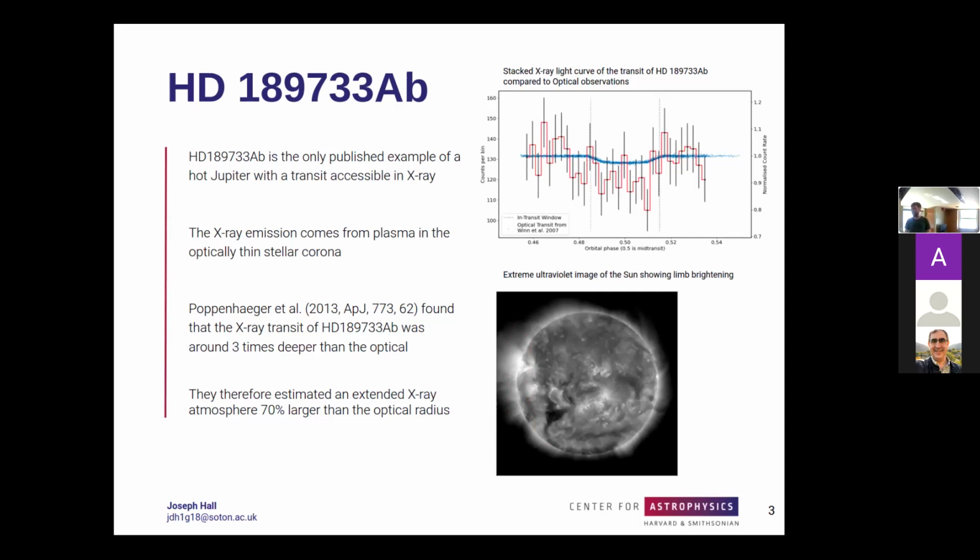So Poppenhaeger et al. found that for HD 189733AB, there was a transit around 3 times deeper than the optical. So this is the extracted light curve from Chandra observations, and then behind that you can see in blue the optical light curve. And you can see just from that the transit in X-ray is deeper. So as such, Poppenhaeger estimated that there was an extended X-ray atmosphere about 70% larger than the optical radius. So we've been looking at modeling this atmosphere, trying to constrain its size, its density and its chemical makeup.